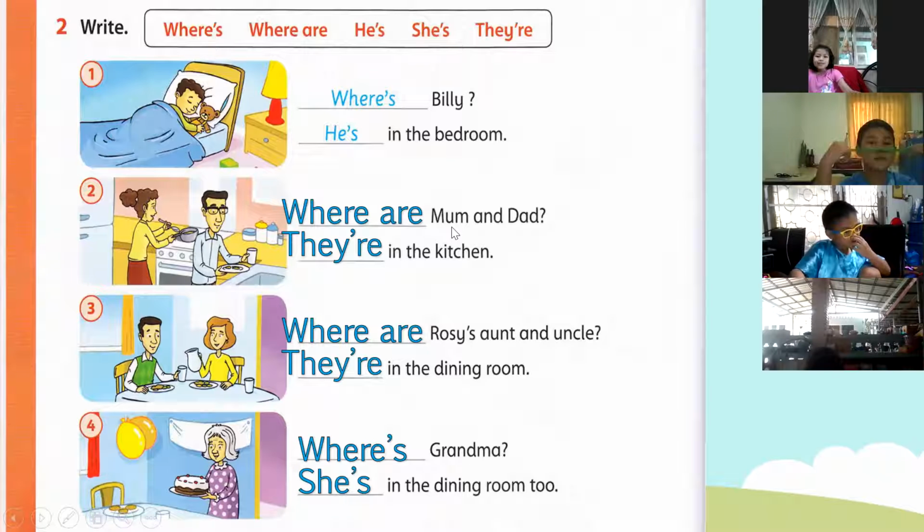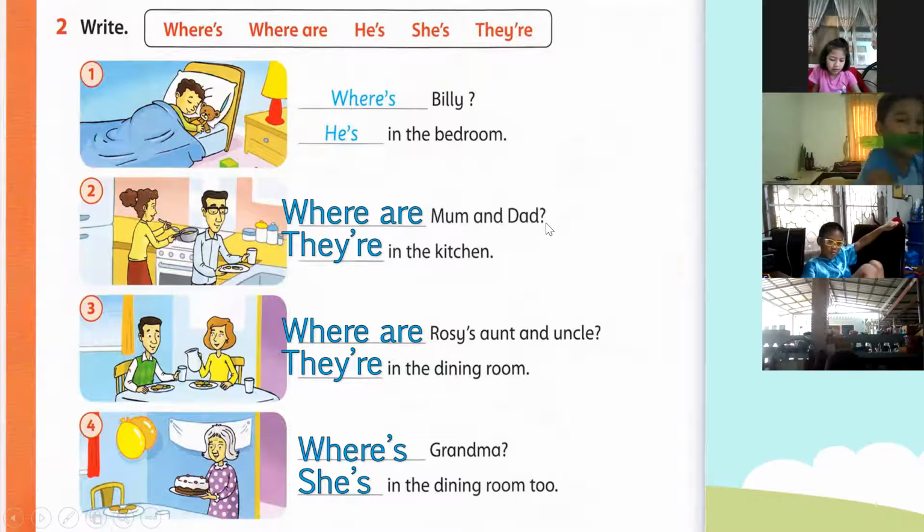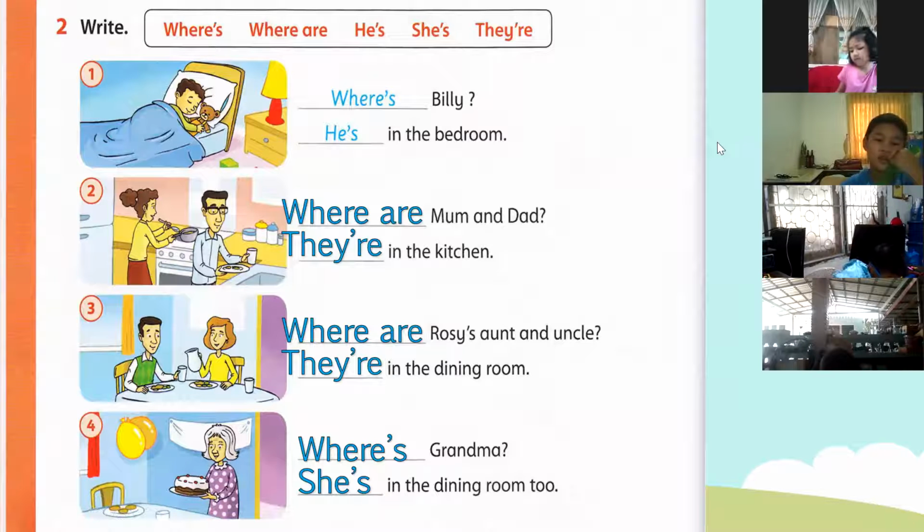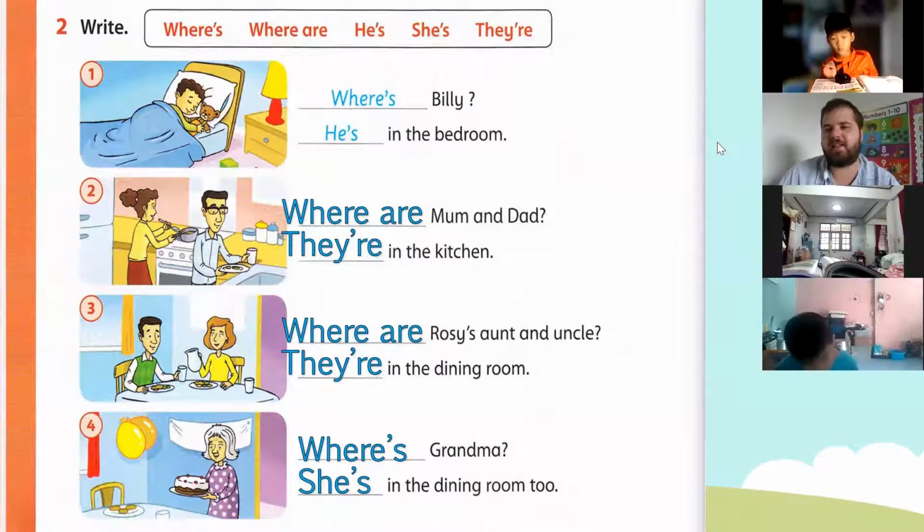Where are mom and dad? In the kitchen. There we go. Very good, Pakin. Thank you. Where's boss? Boss, read number three for me.